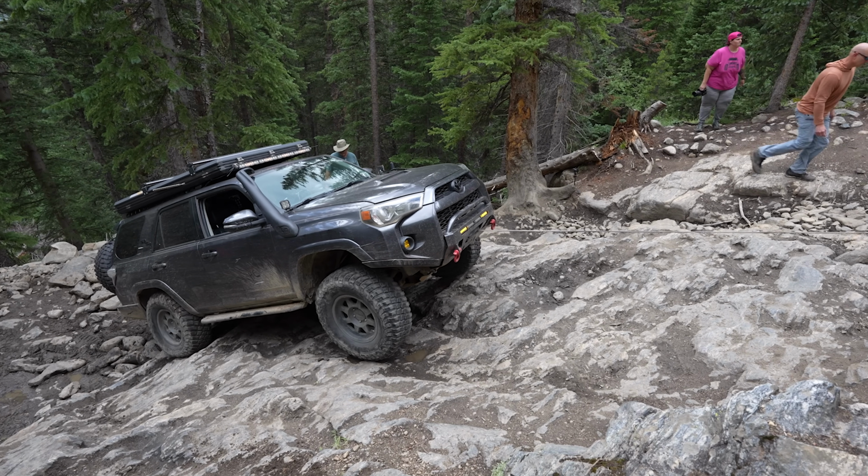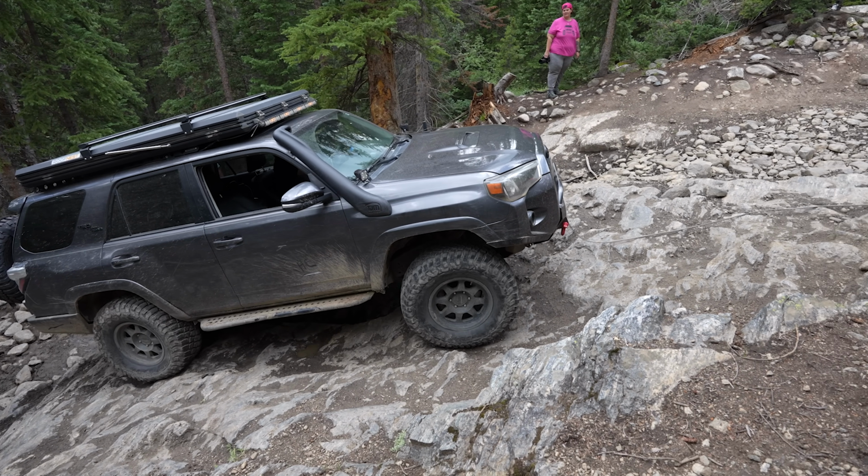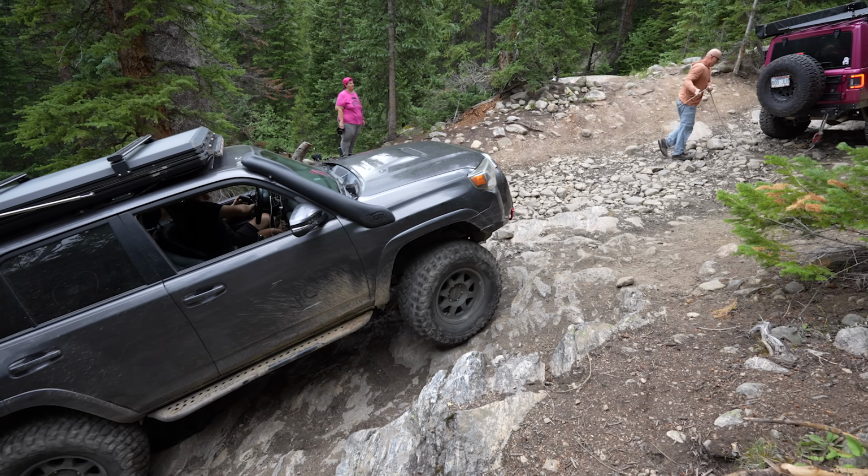Not for the inexperienced, not really for stock. I don't recommend stock rigs on it unless you've got experience to wheel a stock rig on it. Also, would not recommend going by yourself. Definitely not, because you can't winch. They don't allow winching to trees on Holy Cross. There's a sign on the trail that stated that. So it's good to have someone in front of you that can get up the obstacle, especially at the end, because some of those things you can't see around.